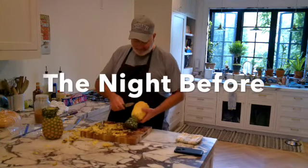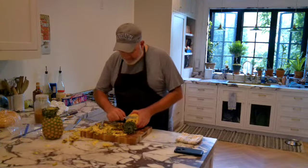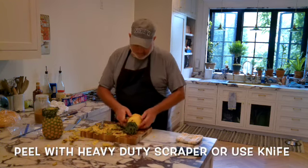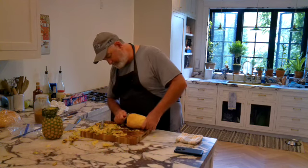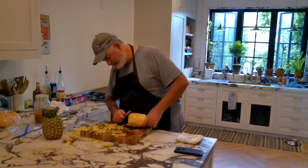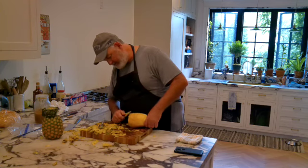So you want to get rid of all these little brown spots. Go all the way around. Make sure you got a nice clean pineapple. Doesn't take very long.